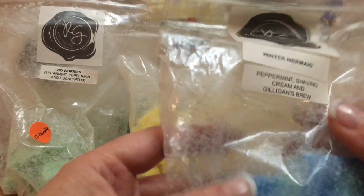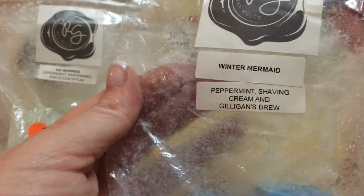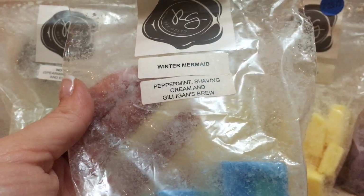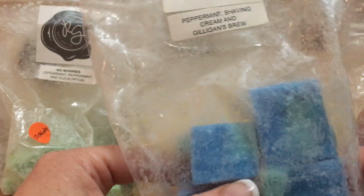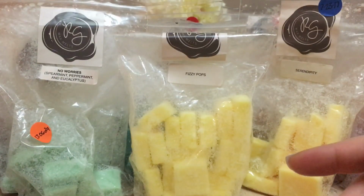Winter Mermaid is one of my favorite scents from Rose Girls for the winter time in my bedroom. So this is peppermint, shaving cream, and Gilligan's Brew. I have all of those things, but I fear that I won't get the blends quite correct with mini melters. But if push came to shove, I could always make my own if I did decide to go through these. So at least I have that.